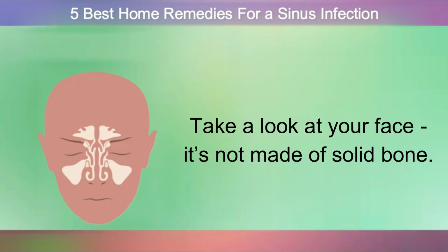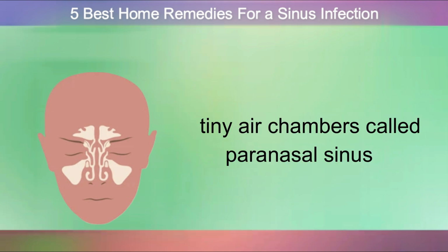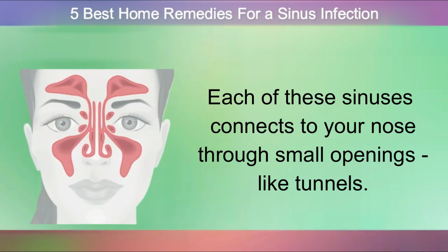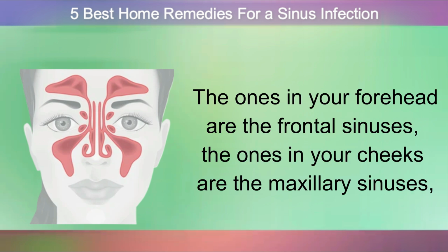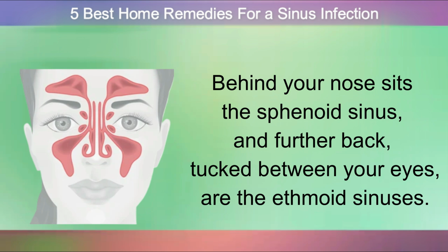Take a look at your face. It's not made of solid bone. The bones in your forehead, your cheeks, and even those behind your nose are filled with hollow spaces, tiny air chambers called paranasal sinuses. Each of these sinuses connects to your nose through small openings, like tunnels. The ones in your forehead are the frontal sinuses, the ones in your cheeks are the maxillary sinuses, behind your nose sits the sphenoid sinus. And further back, tucked between your eyes, are the ethmoid sinuses.